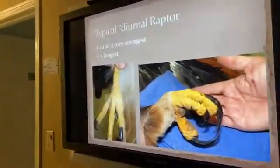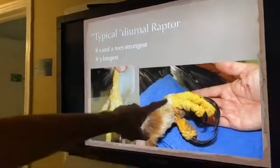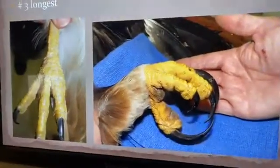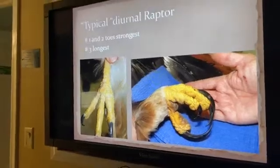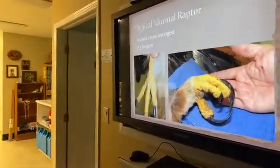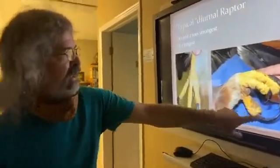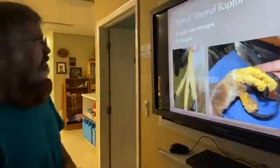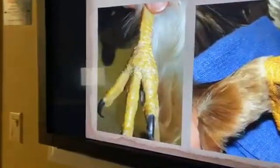And so here's a typical diurnal raptor. Here, for instance, we have an eagle. Notice the size of this foot. So obviously the bigger the bird, typically the bigger the feet are, but to some extent it also depends on what their prey items are. Because something as large as an eagle is going to go after very large prey, so they have very large feet. And then you notice the back talon, the hallux, toe and talon, is by far the strongest, and has the biggest talons attached. Here we have a close-up of the scales on top of the feet and even on the lower leg.